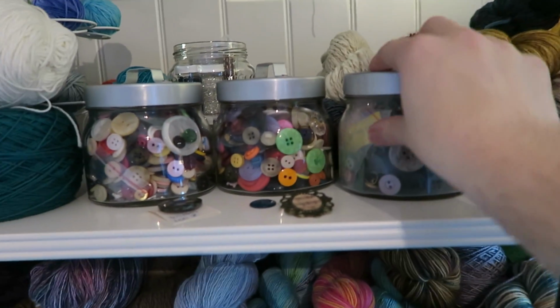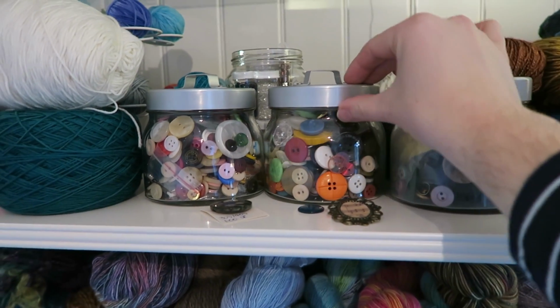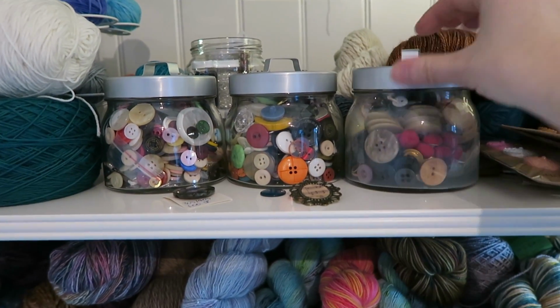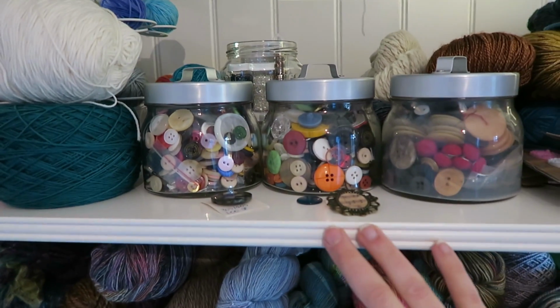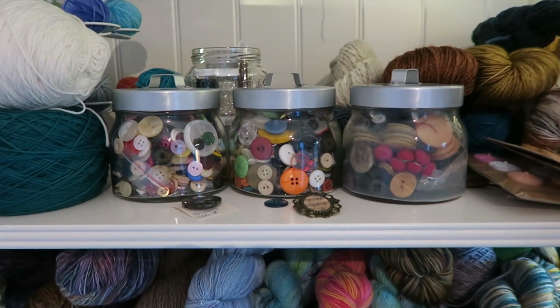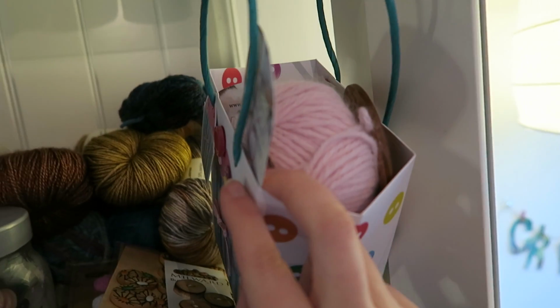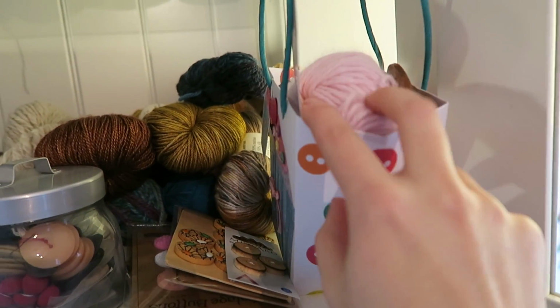So I've got a bit of a buttons collection up here. A lot of this comes from my mum, but I would say a lot of it comes from my grandmother, who left it to my mum, who then allowed me to nick her stash. Oh, that's nice. That's pure Angora, I think. So some Angora to make a really soft hat one day.